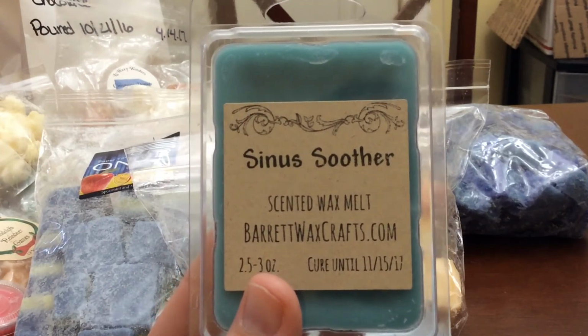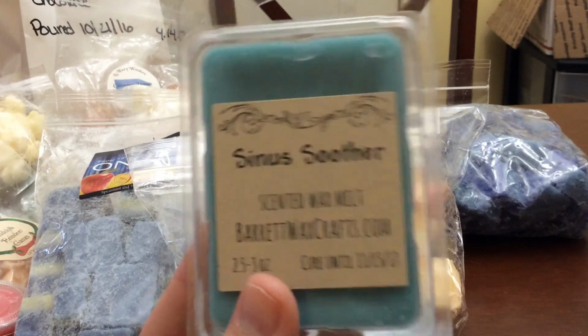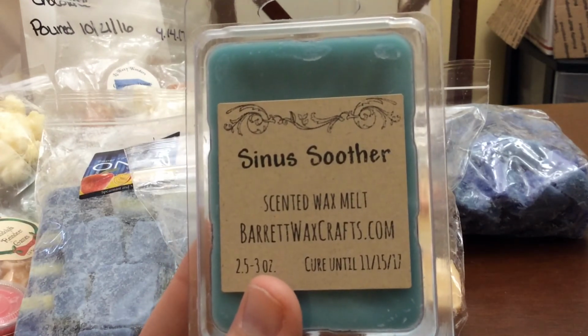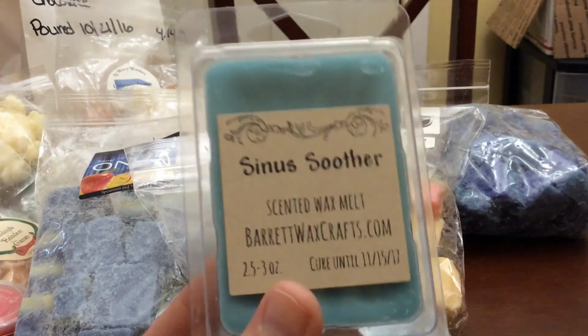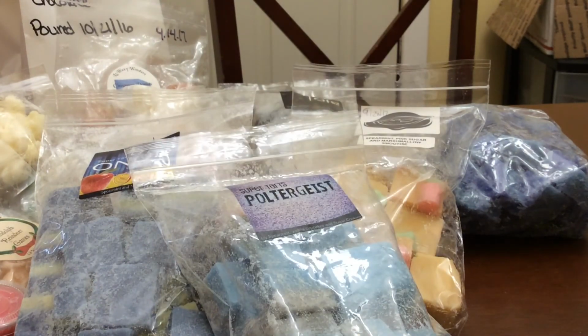I also have a lavender sinus relief or something from Scoopable Tart Wax that I'm getting. I think it's coming today. So I'm going to put that in my January box. This is going to be in my December box. It is pretty much Vicks.